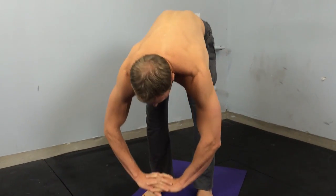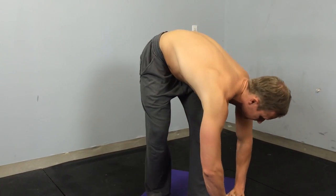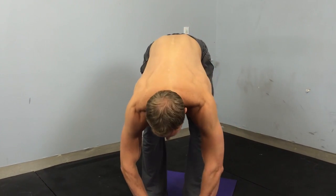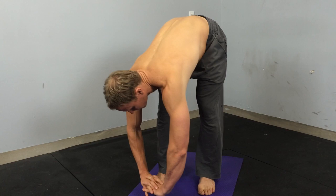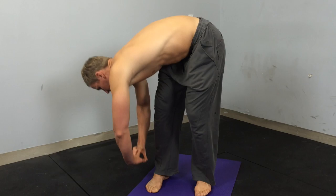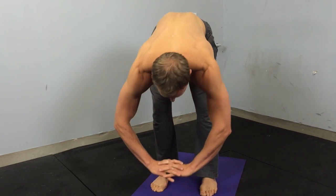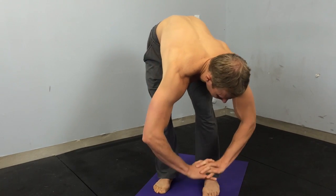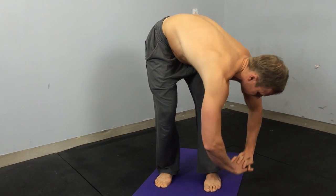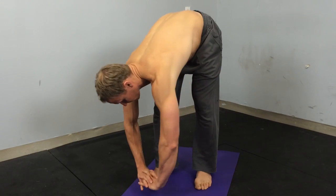As you are moving in a semicircle in front of the body, your gaze is about a foot in front of you. And you want to think about having a small bouncy ball in between your belly and your thigh, and you're compressing as you move. So it's a gentle, slow movement of compression and release. Compress, release. Good. This is a really good detoxifying movement for all of the organs of digestion and elimination.